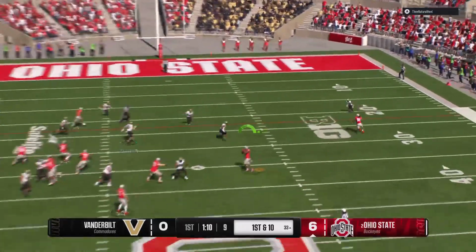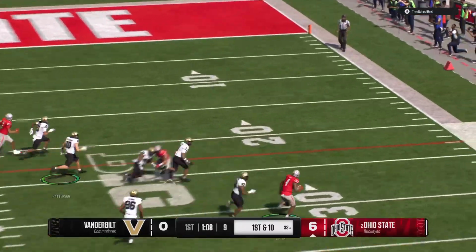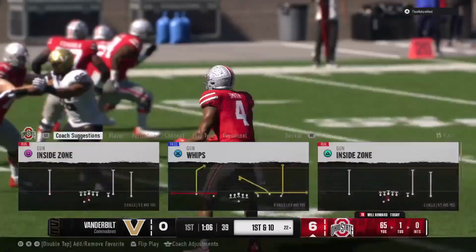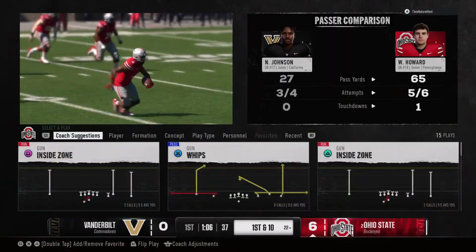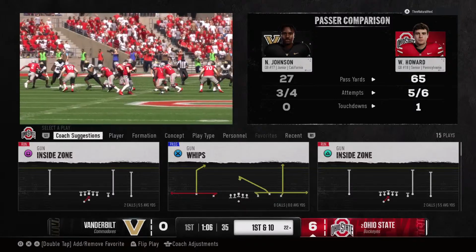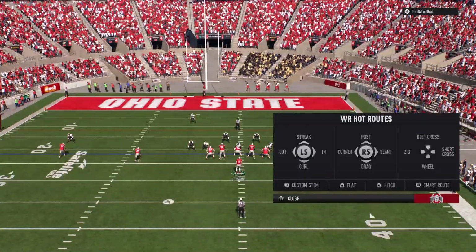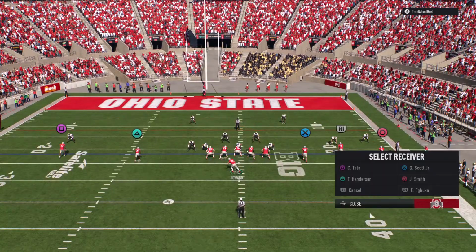They'll throw it on 1st down. Got it behind the line. It's Smith. He's run out of bounds, but not before turning in a big pickup and moving the sticks for a 1st down. The Buckeye aerial attack continues to be prolific. You feel as if they're on the verge of scoring on any snap.